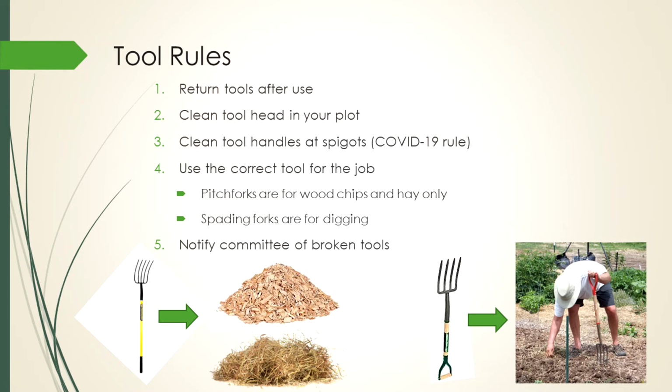Oh look, more rules. But these are important. Well, all the rules are important, but these are extra so, because these are the ones people seem to break the most. Don't be like them. Be your best gardener. Rule number 1, return the tools after you use them. Don't forget them in your plot and leave.